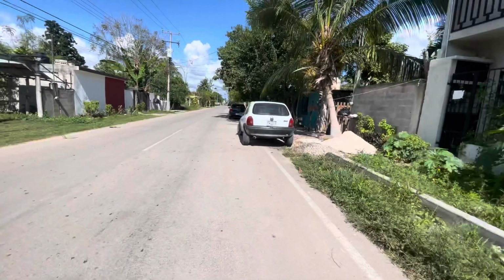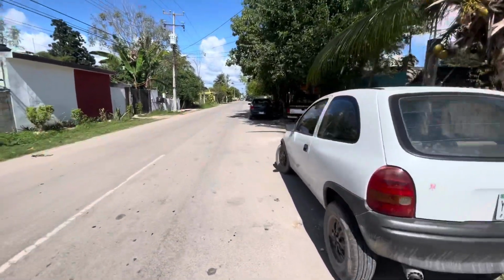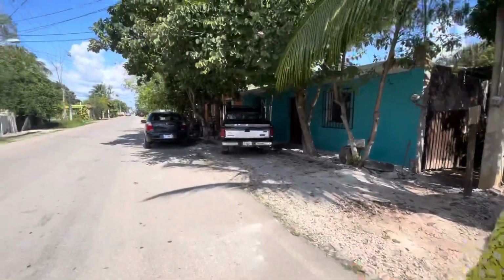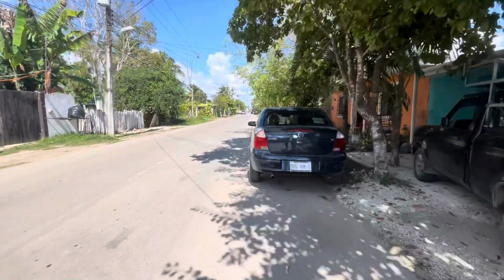All right, guys, so we just finished off our tour of the town, and we probably didn't even get everything, obviously, but we're here for 2 weeks, so hopefully we'll make another walking tour along the way sometime.